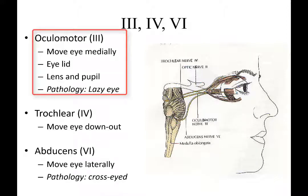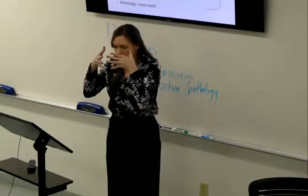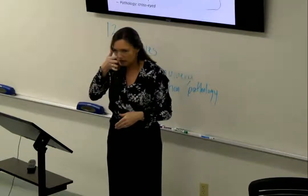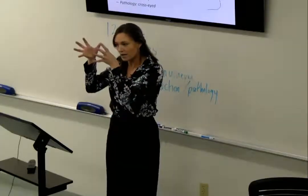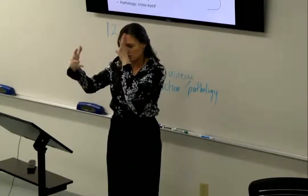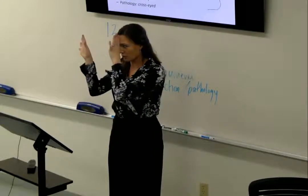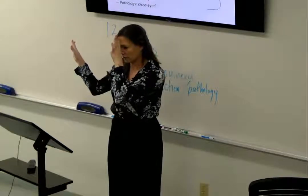Oculomotor actually moves your eye medially, like it brings your eye in, like if we're talking about this one, brings it in. So that's oculomotor. See the very bottom one, abducens, it brings your eye out. So if your eyeball is turning inward towards your nose, that's the oculomotor doing it. If you're looking off to the side over here, that's the abducens nerve doing it.